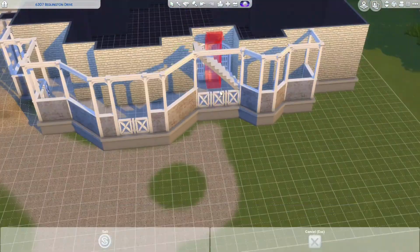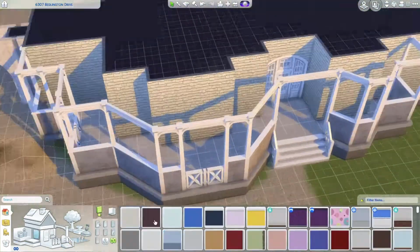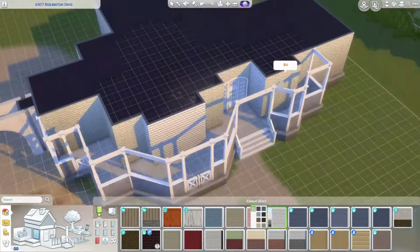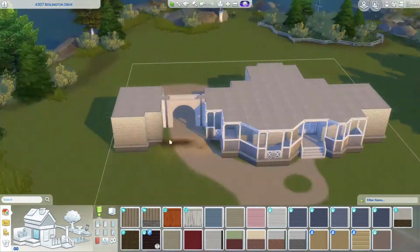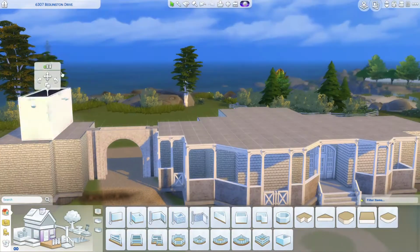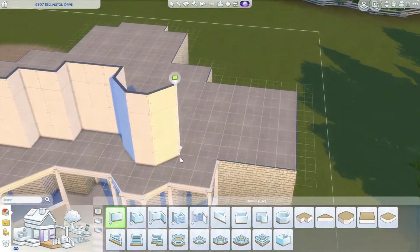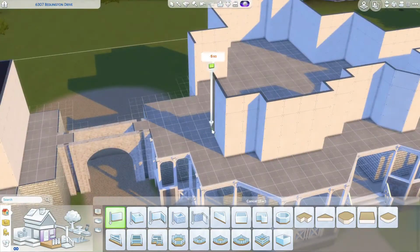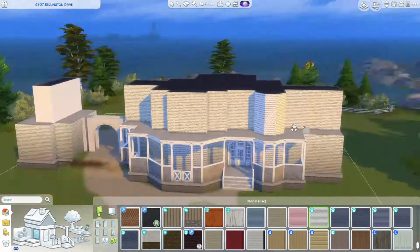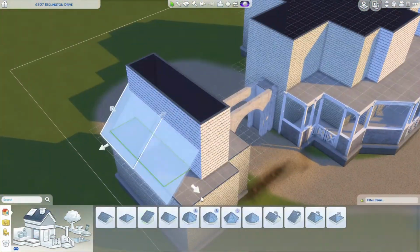Here you can see me putting a different shade of the shakes on the wall. Those are also a Peacemaker recolor of the cats and dogs wallpaper, I guess that's called. Yeah, I can't speak right now. But super happy with how this turned out.